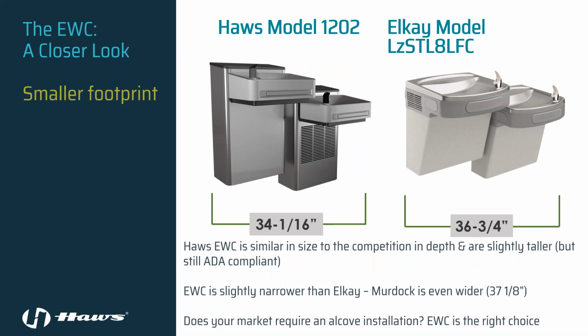From a footprint standpoint, ours is actually a little bit smaller than the main competitor out there right now. That's going to be beneficial when it comes to ADA compliance. So an example, California, the state of California requires that all building elements that protrude off the wall more than 4 inches are required to be designed and installed within an alcove.